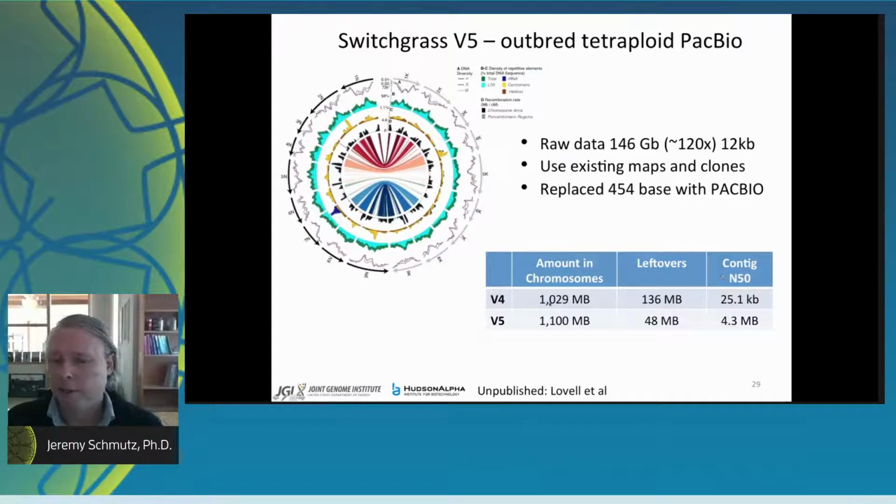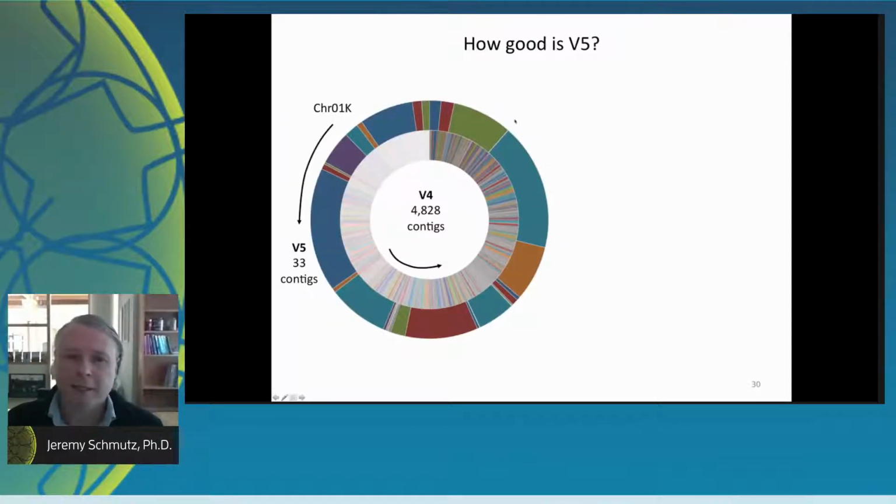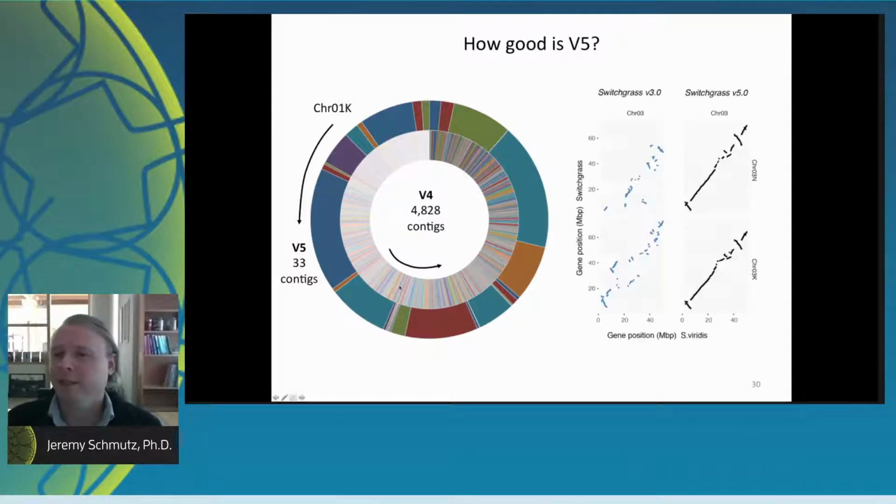Just to show you the difference, in V4, we're at 25 kb. This is everything we've done to date for 10 years of work on this. This is our initial version of our PacBio at 4.3 megabase contiguity. And what that looks like is these huge contigs versus our huge number of contigs. And just in the ordering perspective, look at this ordering.